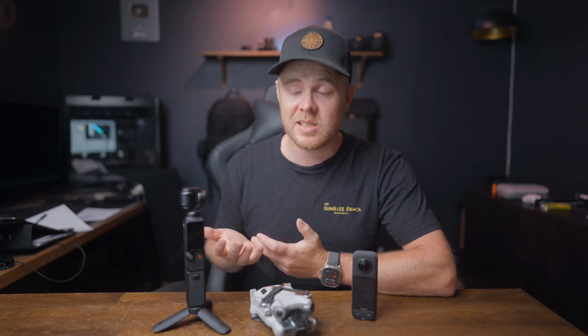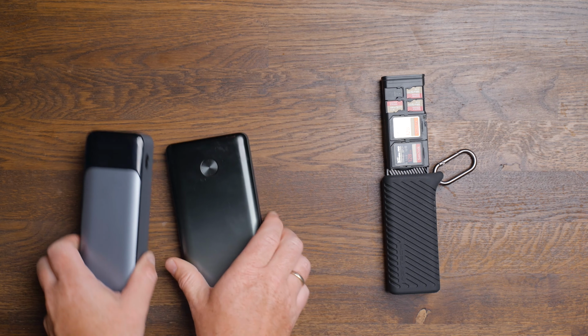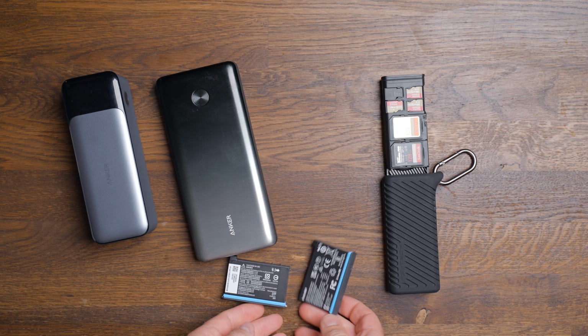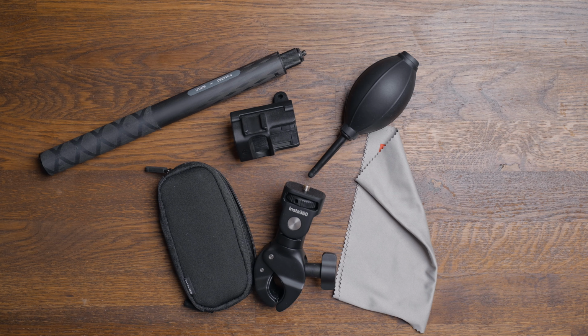But you also have some accessories, or you might need some accessories in order to use these cameras, like a micro SD card, maybe a power bank to keep everything up and running for whenever you need it, and perhaps some extra batteries and maybe some other essentials as well, like a backpack or a shoulder bag.